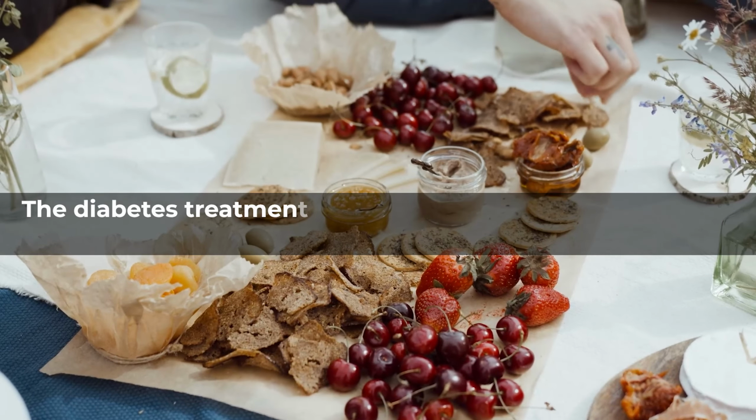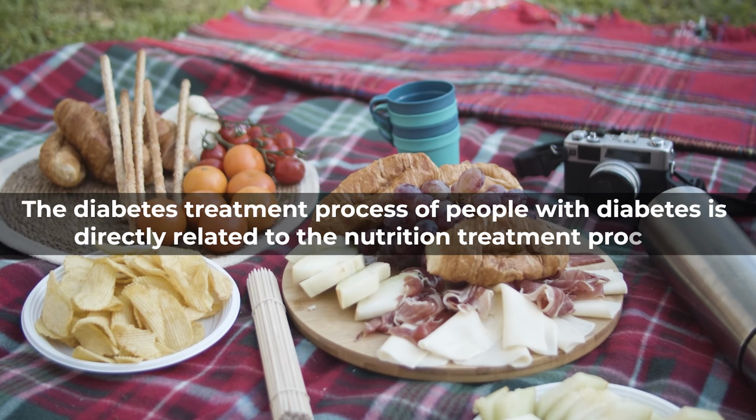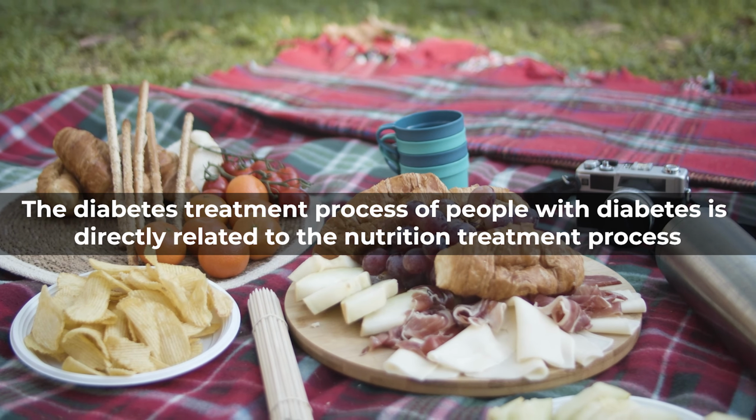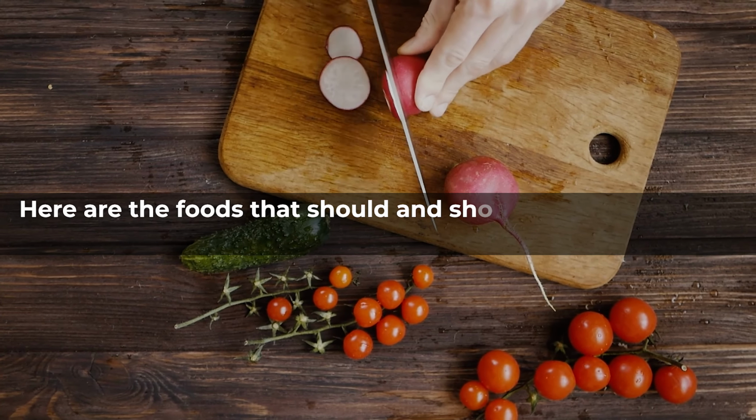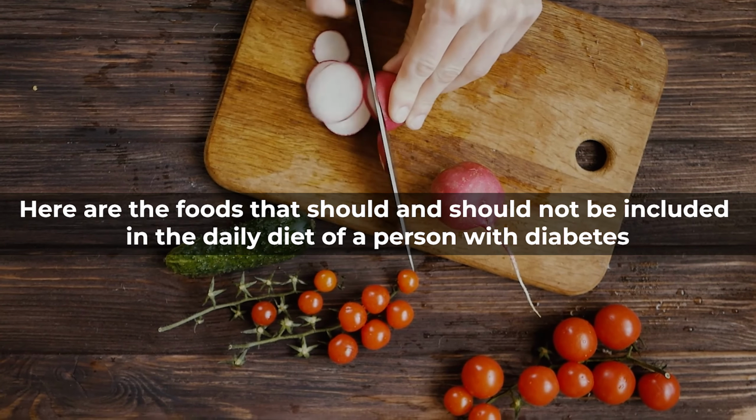The diabetes treatment process of people with diabetes is directly related to the nutrition treatment process. Here are the foods that should and should not be included in the daily diet of a person with diabetes.